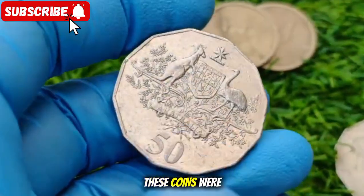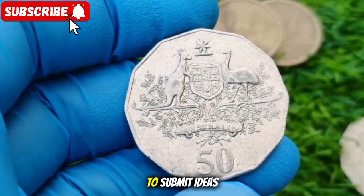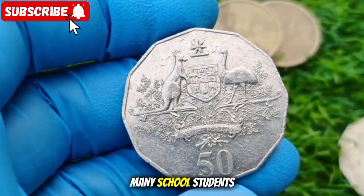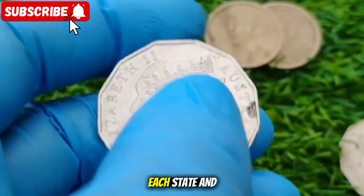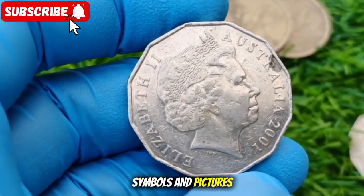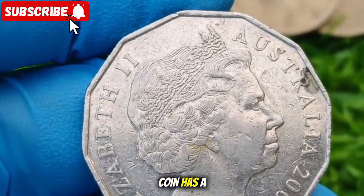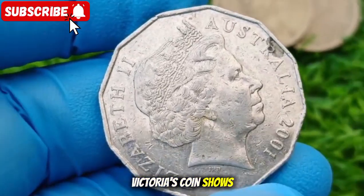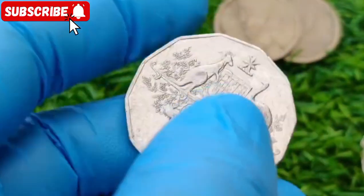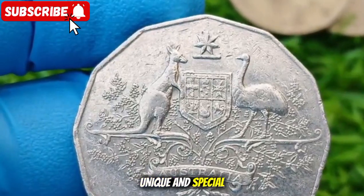The designs on these coins were chosen from a national competition. People across the country were invited to submit ideas. Many school students took part, and their drawings helped inspire the final designs. Each state and territory coin has symbols and pictures that show its local identity. For example, the New South Wales coin has a waratah flower, which is the state's floral emblem. Victoria's coin shows a figure holding the Southern Cross. Queensland's coin has a bright sun shining over mountains. Each one is unique and special in its own way.